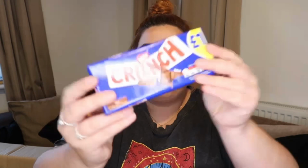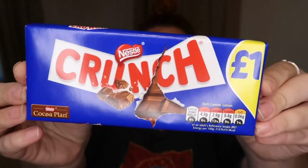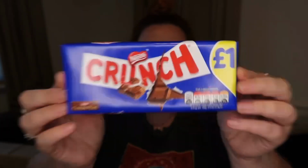Then I picked up one of my favourite chocolate bars. This here always reminds me of going on holiday. Does anybody else get that feeling when they see it? Because I always remember having this, like when I go to Turkey or Spain or whatever, having it in the fridge after your little afternoon siesta, having a bit of chocolate before you get ready to go out. That's what that always reminds me of.